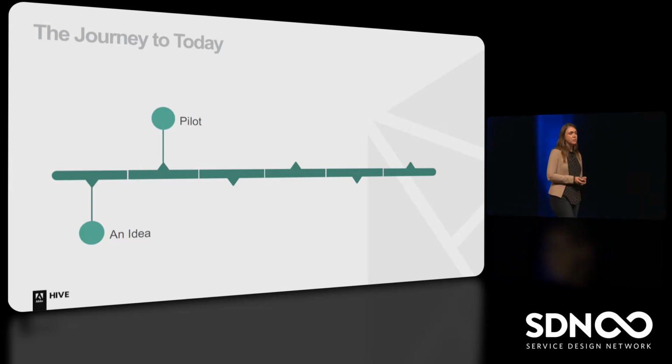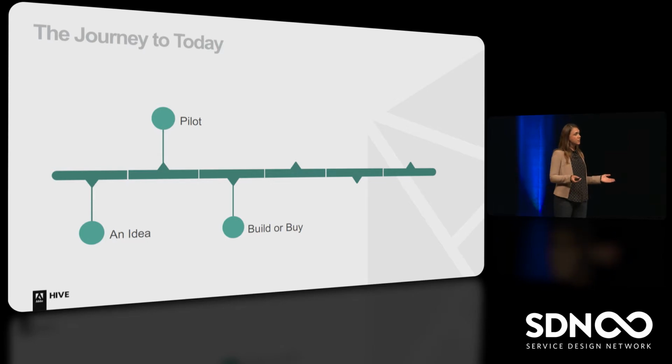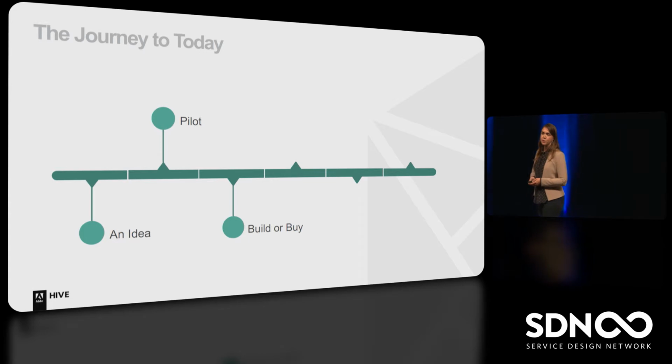And after just 2 months, the pilot was really successful. And that's when I was brought in to decide if we should build or buy this. Should we continue using the consultants to scale, or should we build something specifically for Adobe?